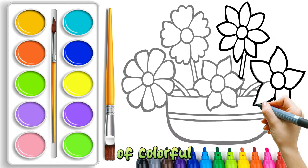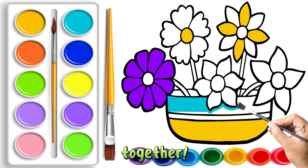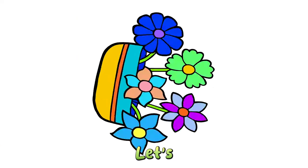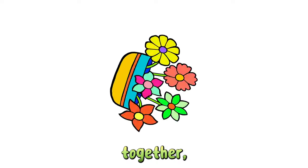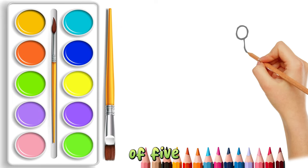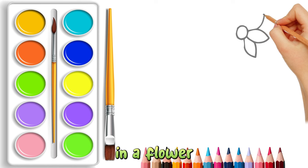Let's dive into the world of colorful adventures and have fun together. In the enchanting world of creativity, let's embark on a colorful journey together, little artists. As we begin, our pencils gently sketch the outlines of five magnificent flowers nestled snugly in a flower pot.